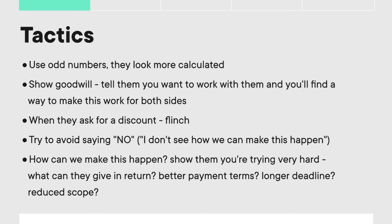Okay, let's work together. So you need a discount. How can we make this discount happen? Well, maybe we can reduce the scope. Maybe you can give me something in return, maybe better payment terms or a longer deadline. Maybe we can remove something from the project. So let's work with you. If you need a discount, all right, sure, we can work this out. But how can I still make this and run a profitable business? Something needs to change.